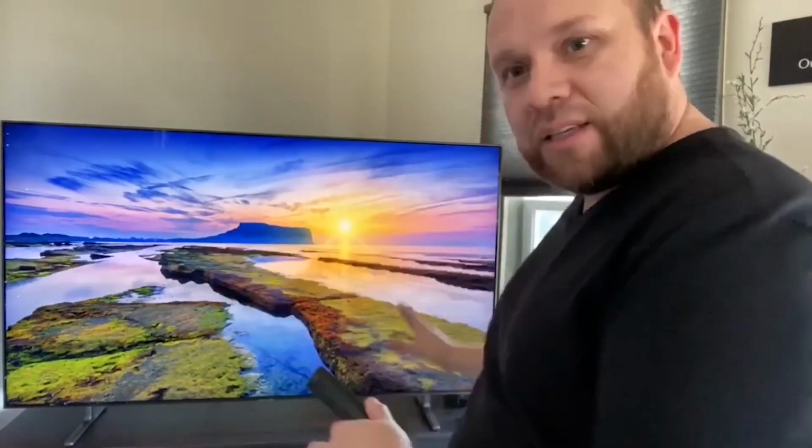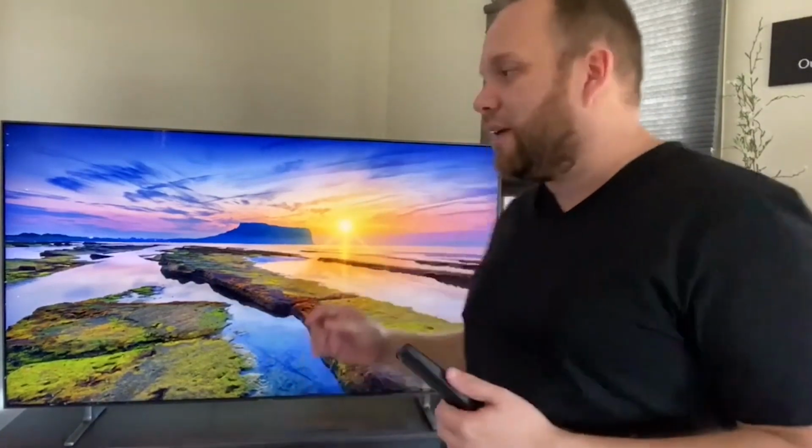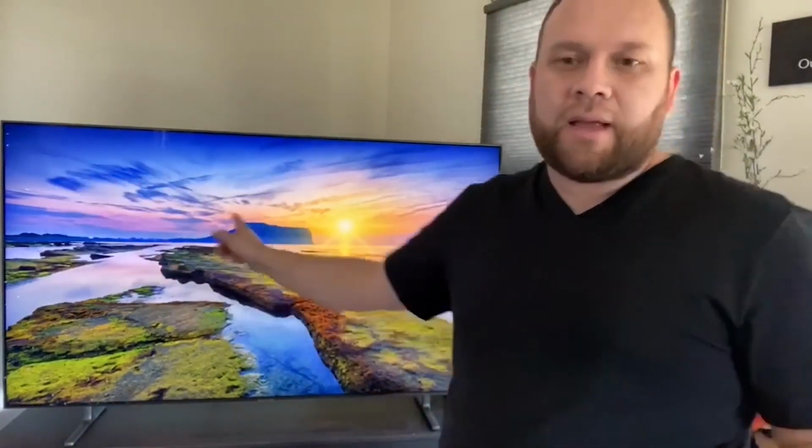Now this is a 65-inch TV. That's what it's advertised at, but I want to put a tape measure on it so that way you guys can see exactly what the exact measurement is of screen real estate that you get. So whenever they say the inches of a TV, you always measure from angle to angle like that. You don't measure across or down. So we're going to put a tape measure on this and see what it measures out to be.